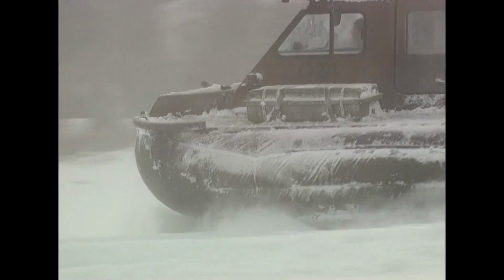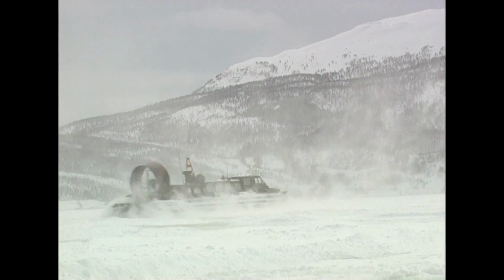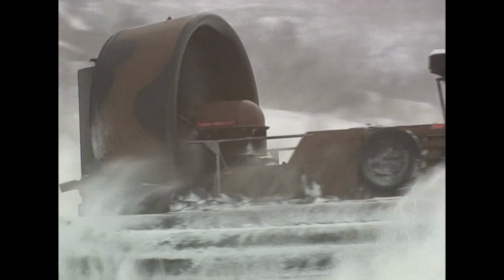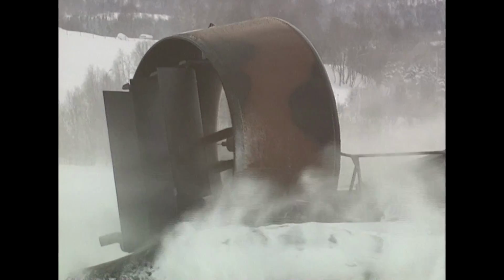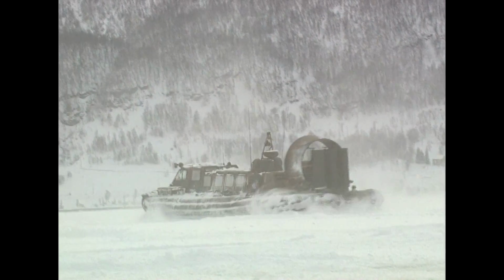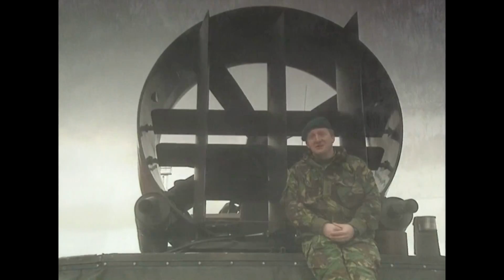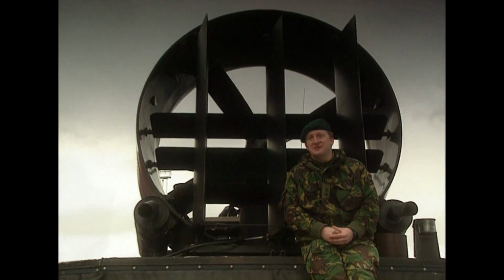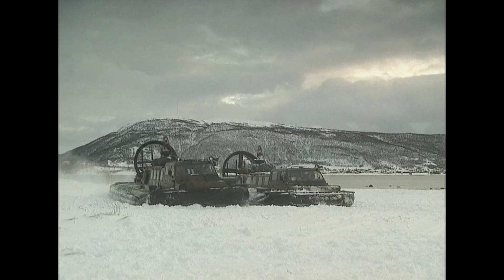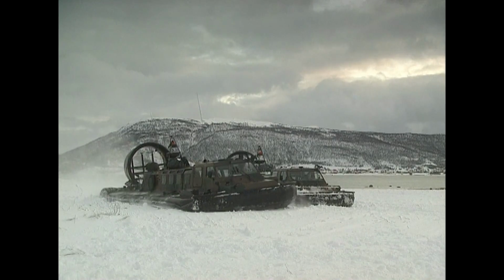This incredible machine is a British invention. Today, the Royal Marines Assault Squadron operates a fleet of them. Lieutenant Richard Thurston is in command of the fleet. I think they're great. I think they are one of the best bits of kit going. There are things that you can do with hovercraft that you just cannot do with any other craft.